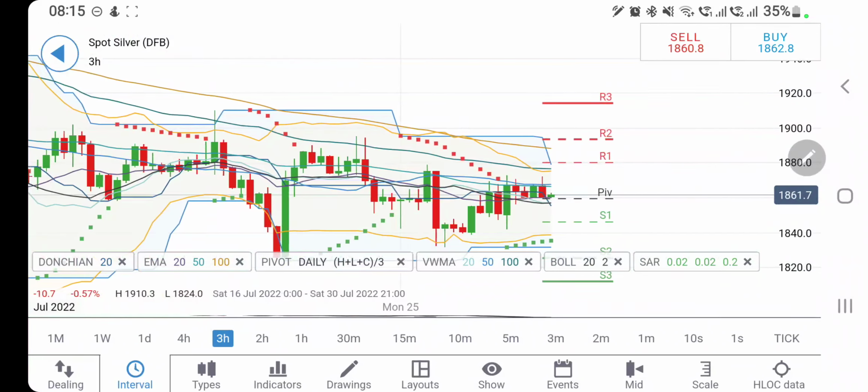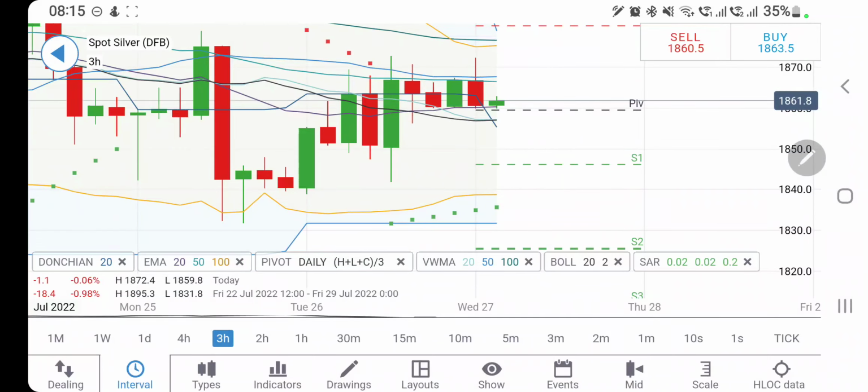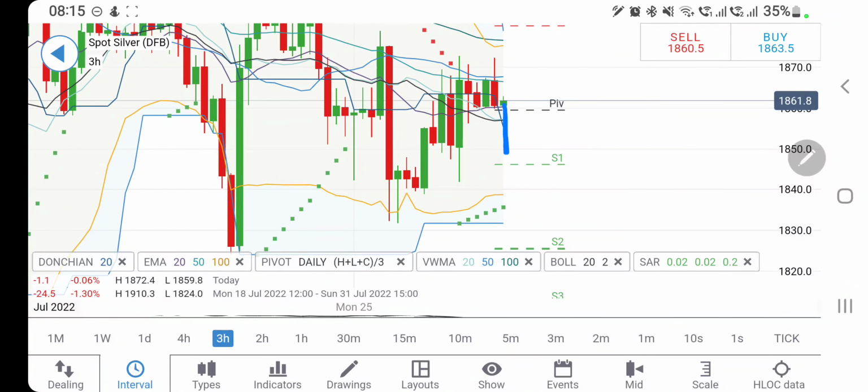On the 3 hour charts, look at it here. As I said, 1855, go short at 1855. See on the top, it has got the resistance at 1870, 72, and it is trying to trade with a drop. Next support at 1850, and then towards 1840 levels. Very strong support, and this time, if it breaks, this is going to be a sharper red candle, which is going to take it further down.